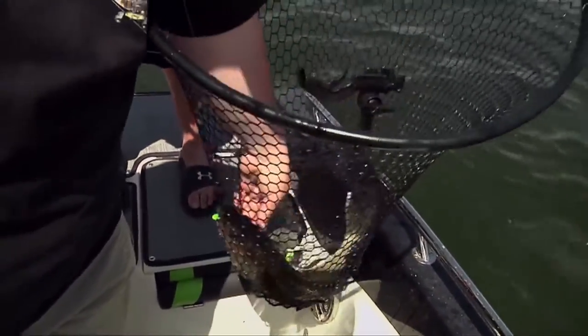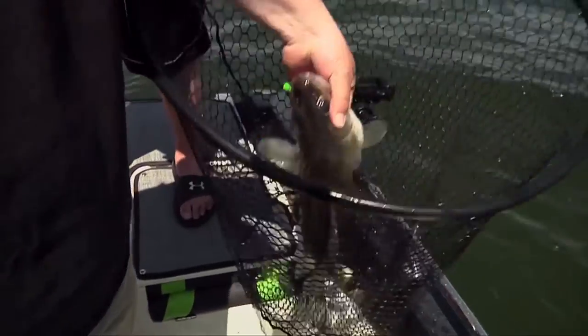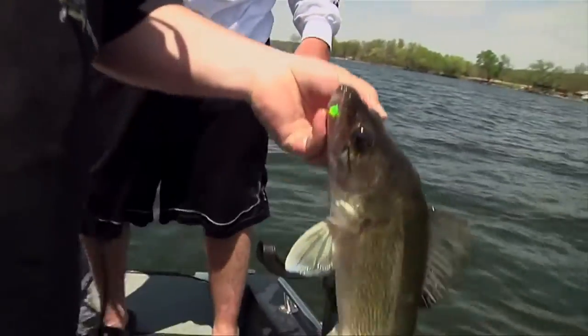He fell for the Northland Fireball Minnow trick. There's a lot of fish that fall for that trick out here.